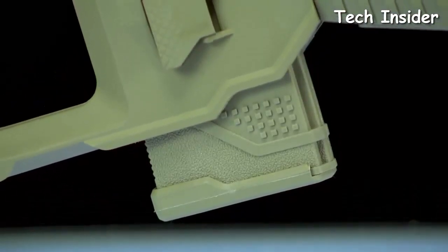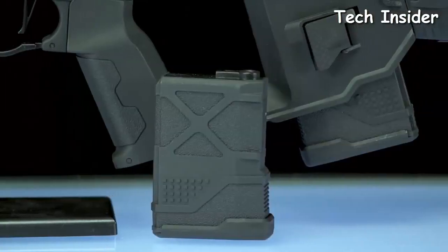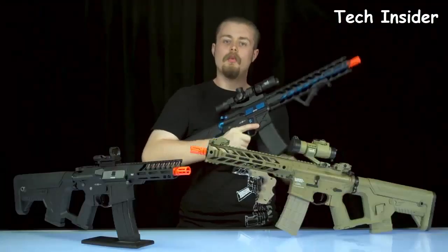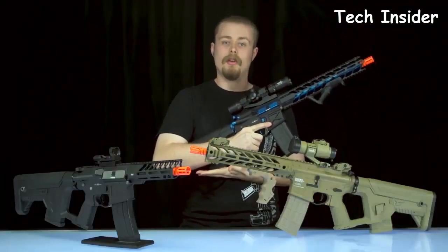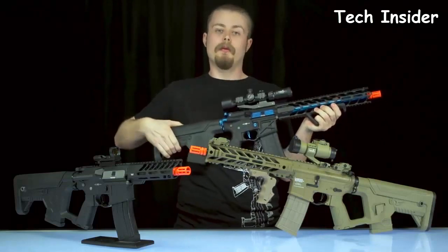integrated magazine well that is perfect for the 70-round short mid-cap magazine that comes standard with these rifles. Gives you an extra 70 rounds for when your main magazine runs out without ruining the streamlining of the rifle. The Alpha stock is also fully adjustable with plenty of room for battery space.